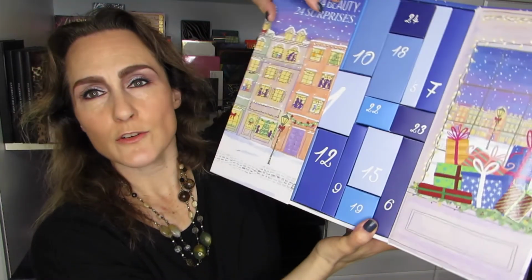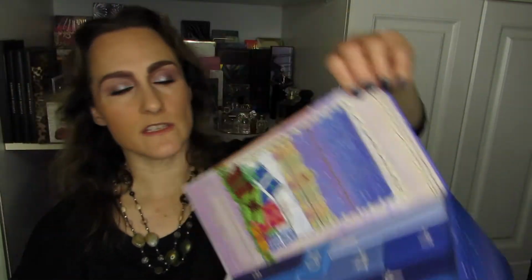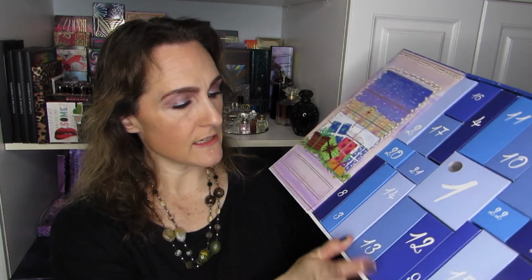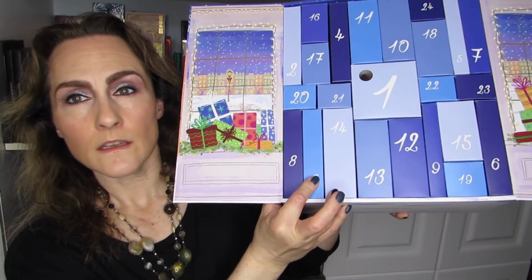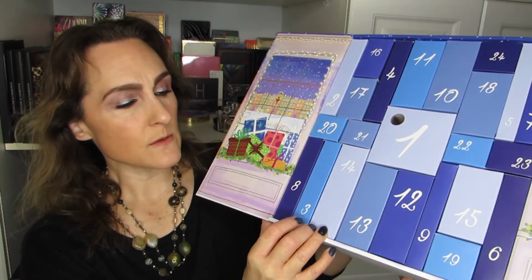And it's so cute. Just want to show you this advent calendar. It's great. I hope I can use this calendar for years because the boxes are awesome. So I'm looking for box number 3, and I see it right down here. And then box number 4 is up here. Okay, so I'll start with 3. We'll see what's in it, and then determine whether or not I'm going to open up box number 4.